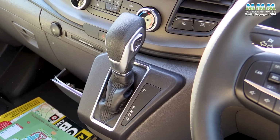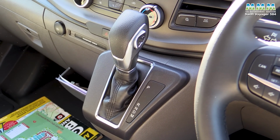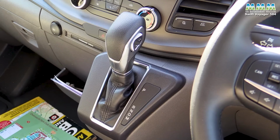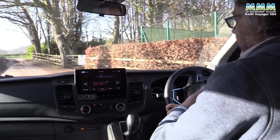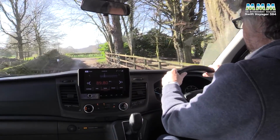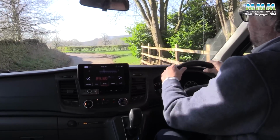Now, 6-speed manual gearbox is standard. If you want the automatic, which is pretty much the only option, it's a £1,795 extra charge for the automatic, which compared with the £3,000 that you pay typically on a Fiat, seems very good value. I can't see many people not wanting to go for the automatic.